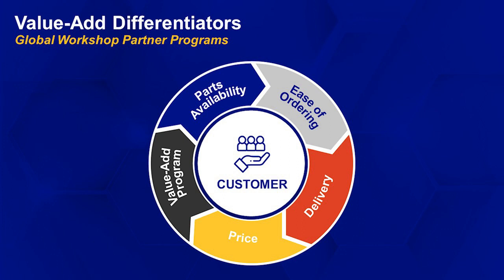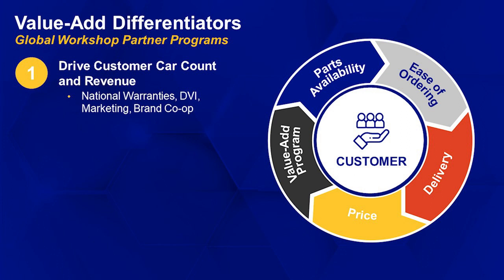And you can see that it's availability, ease of ordering, delivery, price, but then it ends up at that value add program. So we believe that Genuine Parts Company differentiates in the value add space by focusing on four main tenets. The first is that we want to drive customer car count and revenue. We do that in a variety of ways.